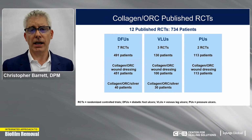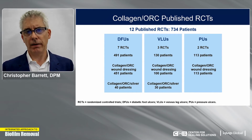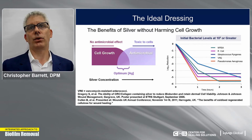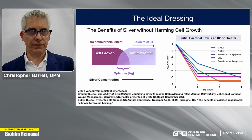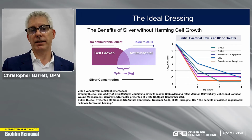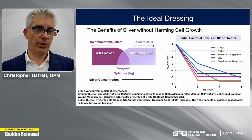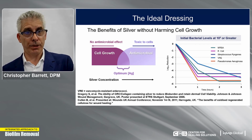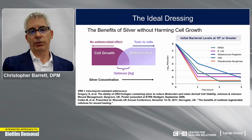Highest level for any collagen dressing, the most RCTs supporting its effectiveness. And this is the other beauty of having a dressing, not only that can address high levels of inflammatory proteases, but also has the benefit of the optimal dose of silver to provide an antimicrobial benefit, but also not to interfere with cell growth.